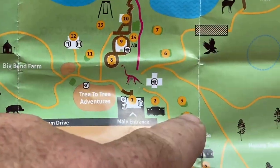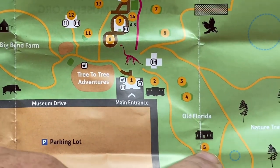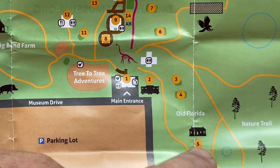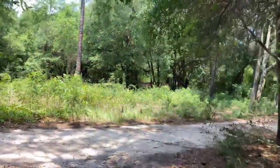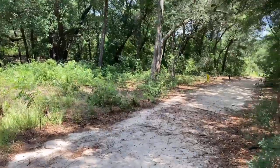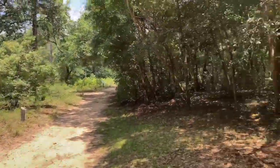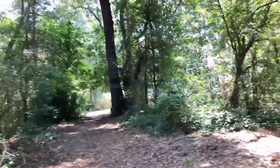We're here at number 4, which is the Bethlehem Missionary Church. Next, we're going to find our way over here to number 5, which is the Bellevue Plantation House. We come around the church past the little cemetery. Walk down a little trail here. Lots of signage on the trail. Check out this plantation house.